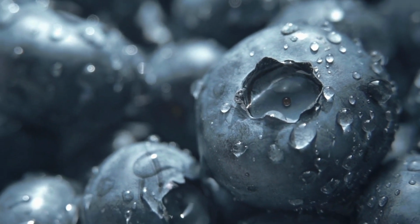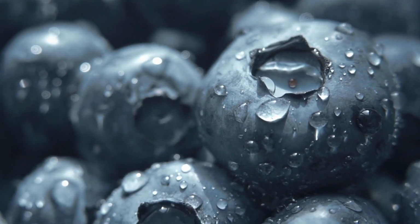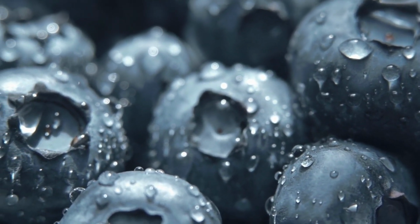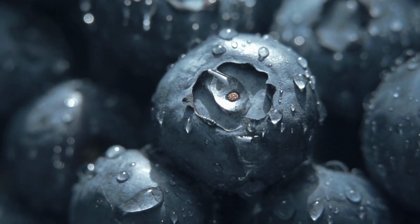3. Blueberries. Third, we're going for blueberries, tiny blue bombs of health. They are packed with anthocyanins, which are like tiny maintenance workers, taking care of your mitochondria and preventing oxidative stress. Plus, they're great at boosting memory. Now, that's some serious blueberry brain power.